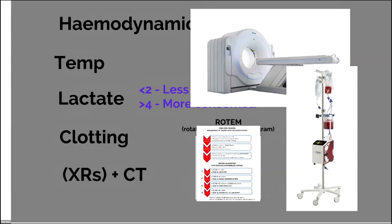1 infuser. And what it does is it takes all those blood products, like your FFP and your red cells, and it mixes them up in that buckety type thing. And then it goes into the main machine. And what the machine does is it mixes them together, but it warms them up. And in warming them up, it can deliver them at a very, very high rate.